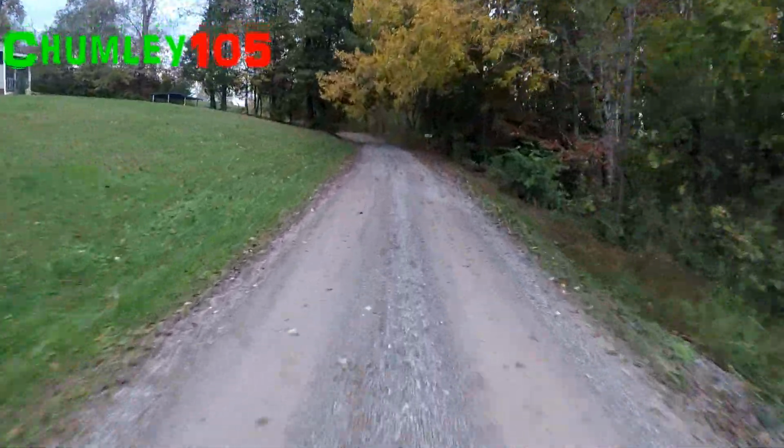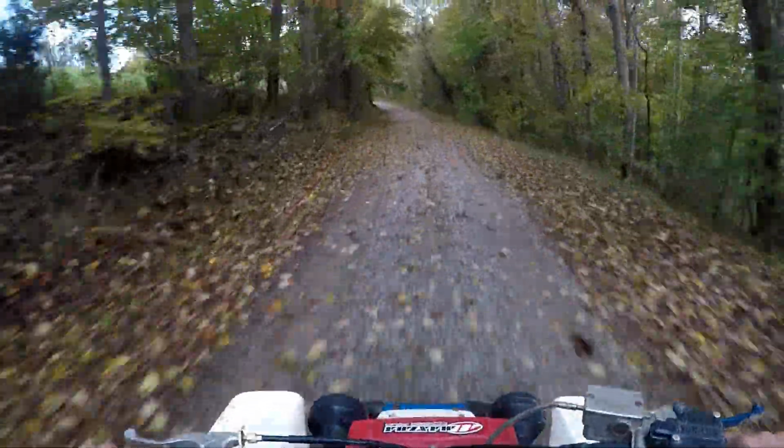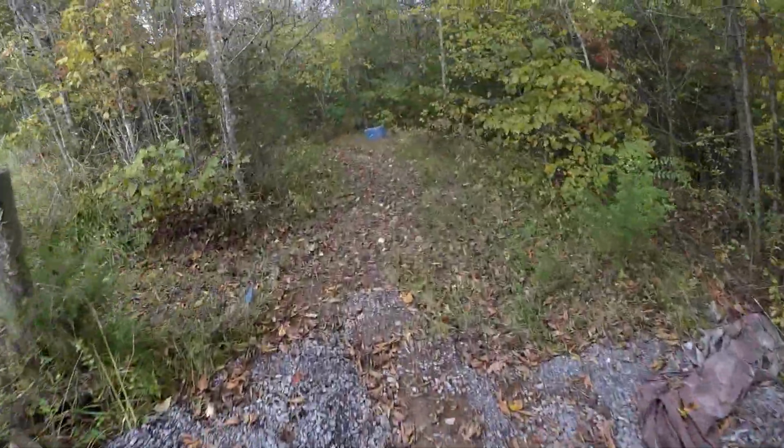And today I figured we'd just do a little quick ride. It looks pretty nice out today. A lot of the colors are changing in the trees, so I figured, you know, let's get some shots of the beautiful fall weather we're having. You know, also this Banshee here. Down this one trail I haven't been down in a long time.